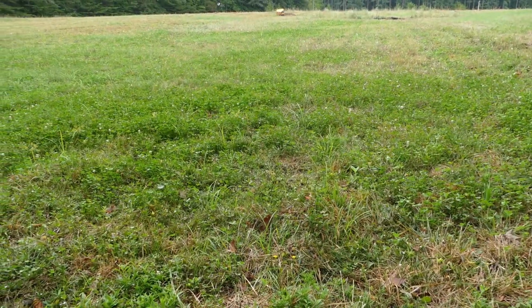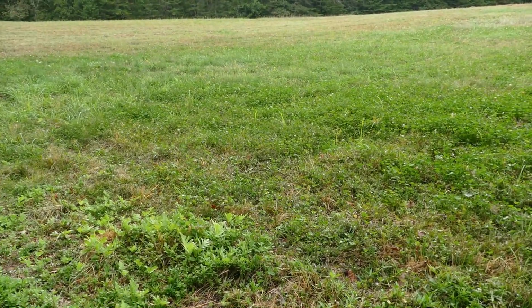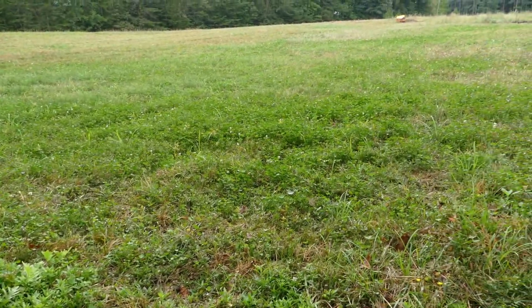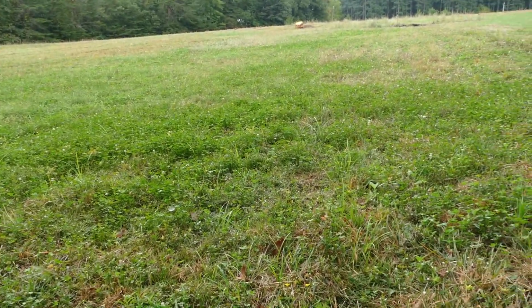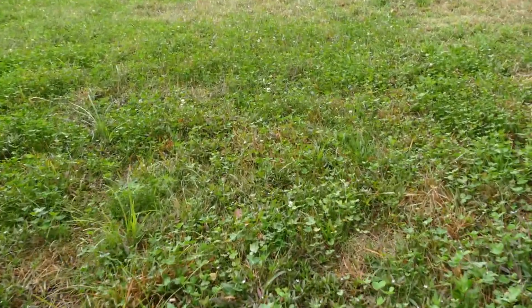All right, so let's go check out this food plot down here. Well, this was the first food plot we put in ever. This was last year. It was about a quarter acre, and we did a mix of clover and brassicas. We let everything go to seed this year, and some of the brassicas came back. The clover came back real strong. I mean, it could be thicker.